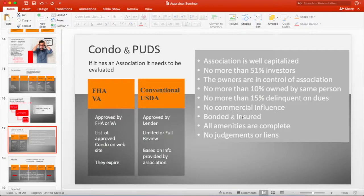The association needs to be bonded and insured. All amenities need to be complete. There can't be a swimming pool that's halfway completed. They're not going to loan on it. And there can't be any outstanding judgments or liens on the property or on the association.